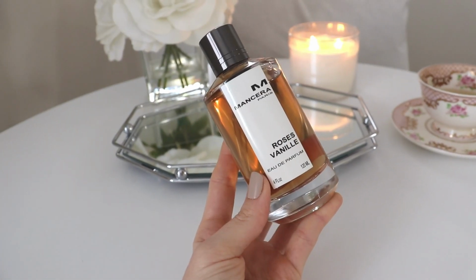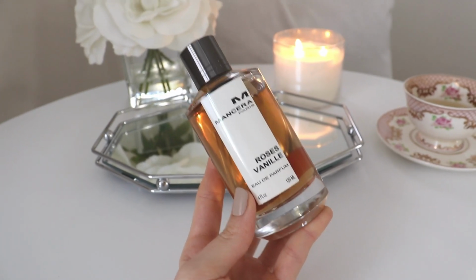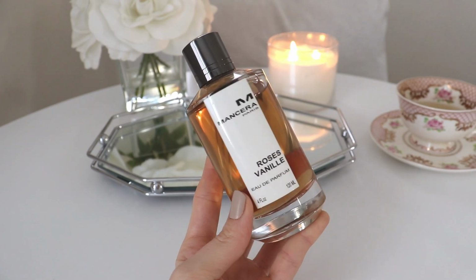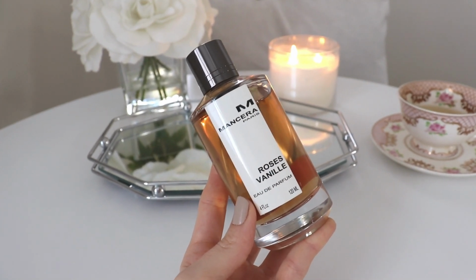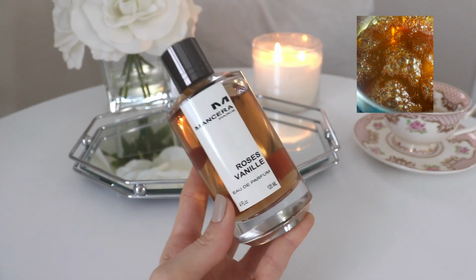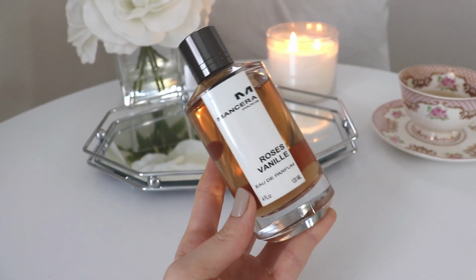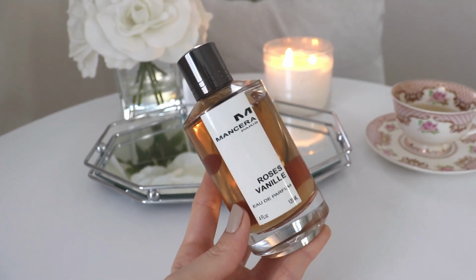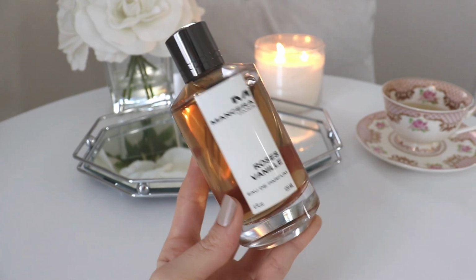This one is very, very strong. It's very rich. It's very decadent. This one literally smells like roses that are covered in caramelized sugar. Very sweet. This lasts forever. This has amazing performance. It's one of the most intoxicating and rich sugary vanilla scents that I have in my collection. Perfect for cooler weather, perfect for fall and winter.